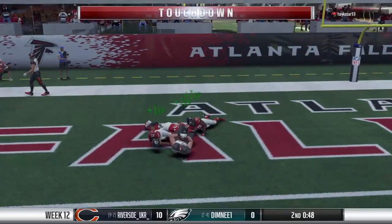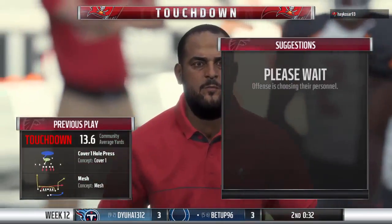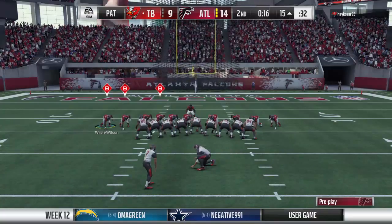And he hauls it in for the Buccaneer touchdown. Cameron Brate as the first half is winding down. And the Bucs have made this a one-score game.